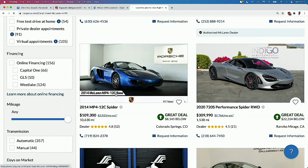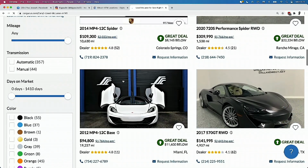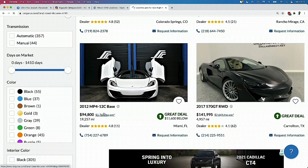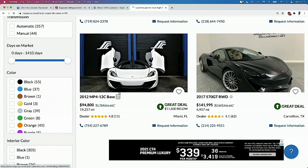There you go, it's got 10,000 miles on it. It's not bad. MP4. What should that be, Skinny Vinny? I mean, it's got 10,000 miles. It should be closer to... So, Vinny, when you were doing this, what would you price that 2012 at? Right now they want 94,000. It's 19K miles, and they're saying it's a great deal. Yeah, I'd probably put that at $1,000 a day.